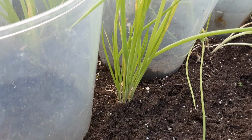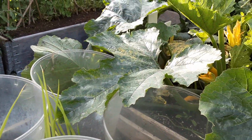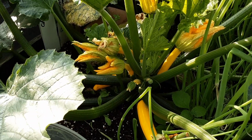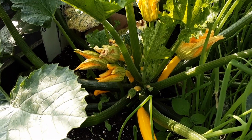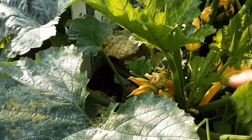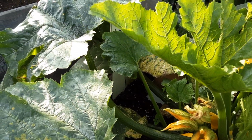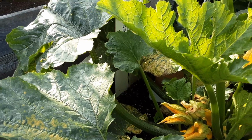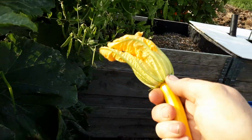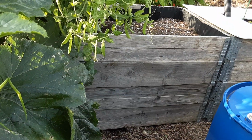The spring onions behind them are looking a little bit bedraggled, but you would be if you were shaded from the sun. And of course 2 courgette plants, and we've still got far too many courgettes. I do like the yellow ones. I'll try and pick them as small as I can, that fits nicely in my lunchbox, or as a snack as I walk around the allotment.